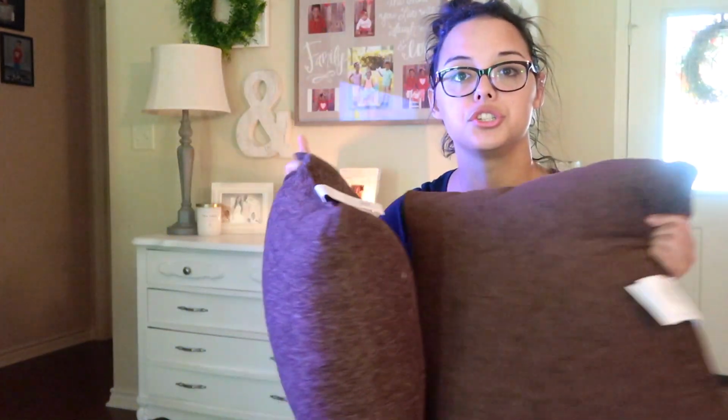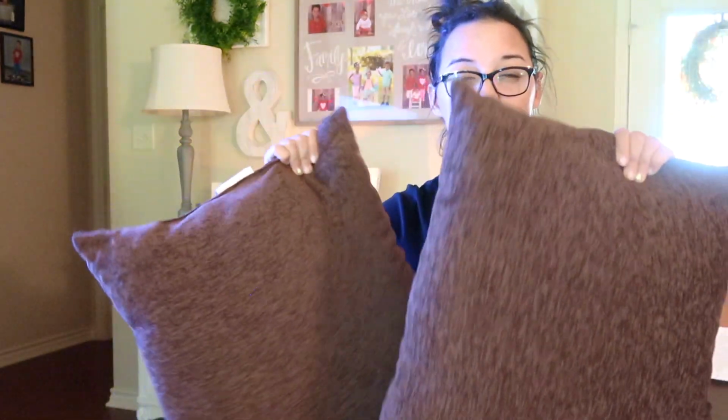Next thing I got was just two plain brown pillows, and we already have these pillows from last year, but they're super flat and super frumpy looking, so I just got two more. And these are, I think they're pretty cheap. Yeah, they're $7 each, and they're really thick and really fluffy, and they're soft, so they serve as both decorative and also functional.